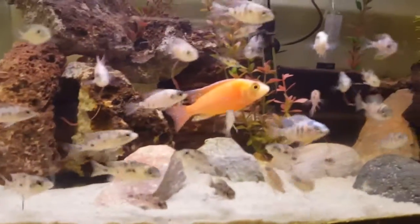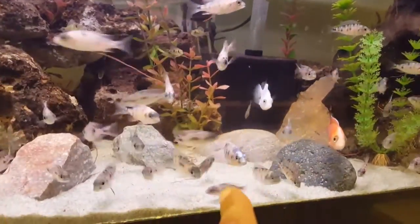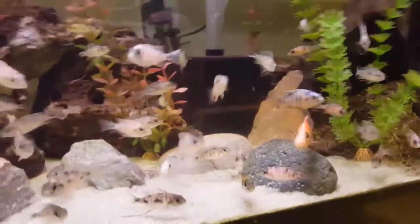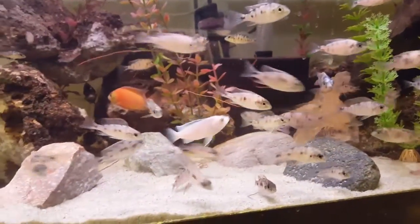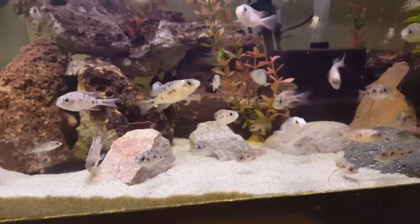There we go, cleaned up a little bit. This guy accidentally moved in here, but he wasn't supposed to be in here. He's one of my Gen 2, Gen 3 Obi Taiwan reefs, and the ones in here are technically Gen 3s.